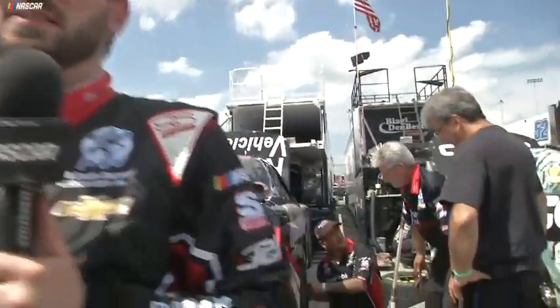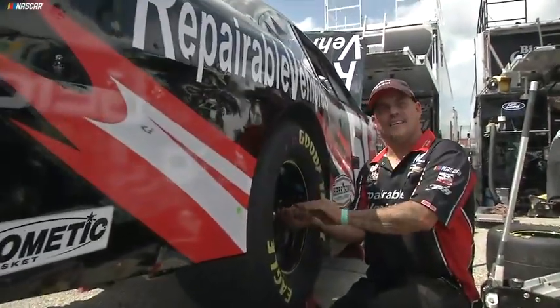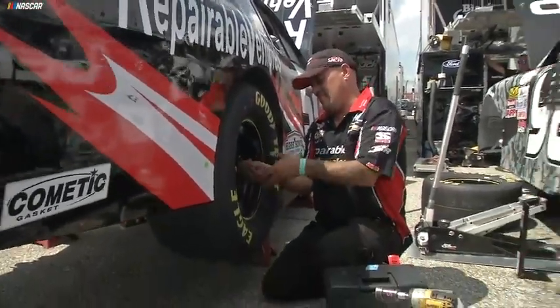I mean, we're here to do a job and get our repairablevehicles.com Chevy fast, and trying to dig ourselves out of this hole we got ourselves in the first 2 races, dropping out of them and finishing like dead last, and we're slowly but surely doing that. This place is tough because of the tires. They wear out really quick, and it's really hot, so it's tough to get this car set up to what I need.